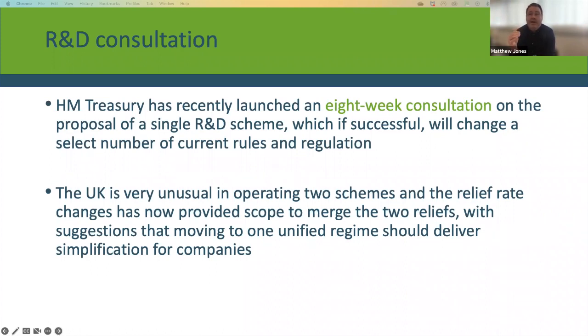But you can see from that banding that essentially a profitable business who's reducing their corporation tax will gain a benefit of roughly 16%, whereas a loss-making company will get 19%. But that 16% is very close to the 15% on RDEC. So they're kind of aligning them to be quite similar. So when they do come to be a single scheme, the rates will interlock.